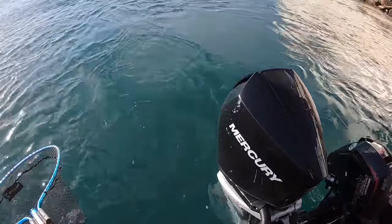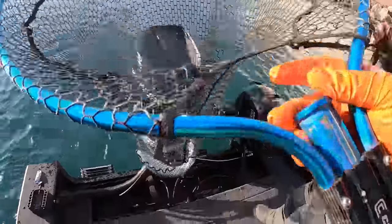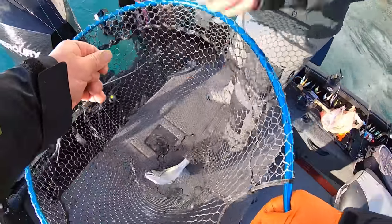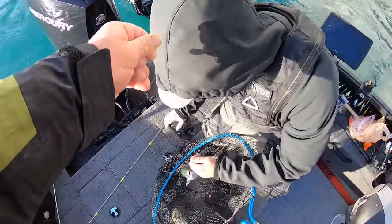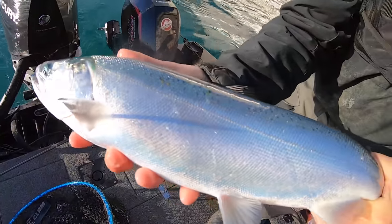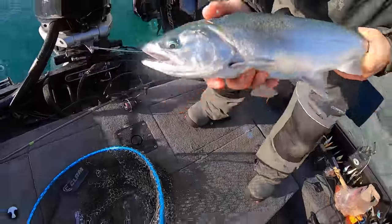Oh, watch out for the prop. Watch your prop. Coming through there. Wow, I know, dude. They're all good. We're only keeping the really nice ones. I'll keep this one, huh? Yeah. We don't have that much time. Might as well get a quick limit and just get out of here. So pretty. All right. Let's get back down. All right. Get back out there.